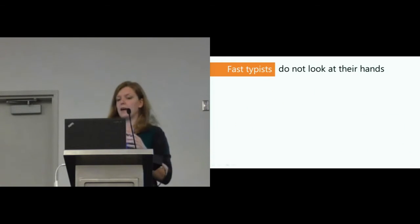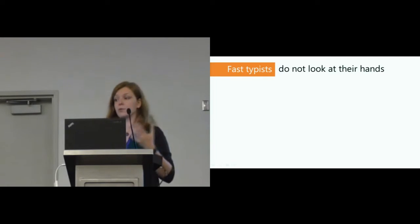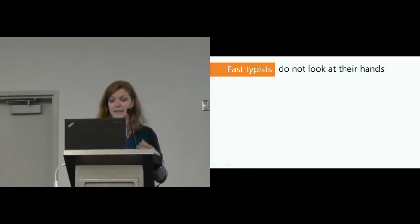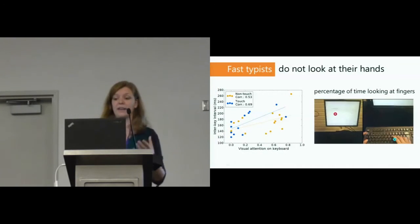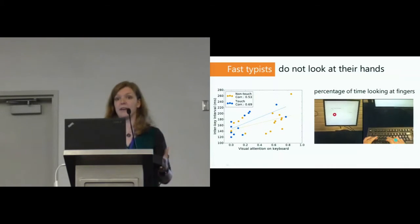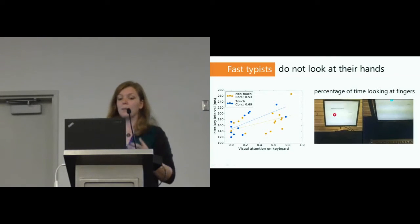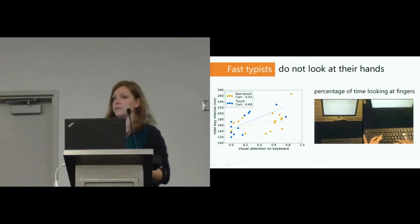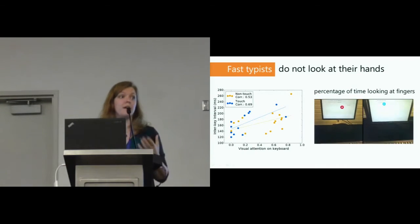And finally, fast typists do not look at their hands. This is what is taught in the touch typing system, and it seems to make sense. So the percentage of time looking at the fingers is an indicator for how fast somebody can type. But we also see here on the very left that there are a couple of non-touch typists that can also type without looking at their fingers, and they are very fast with that.